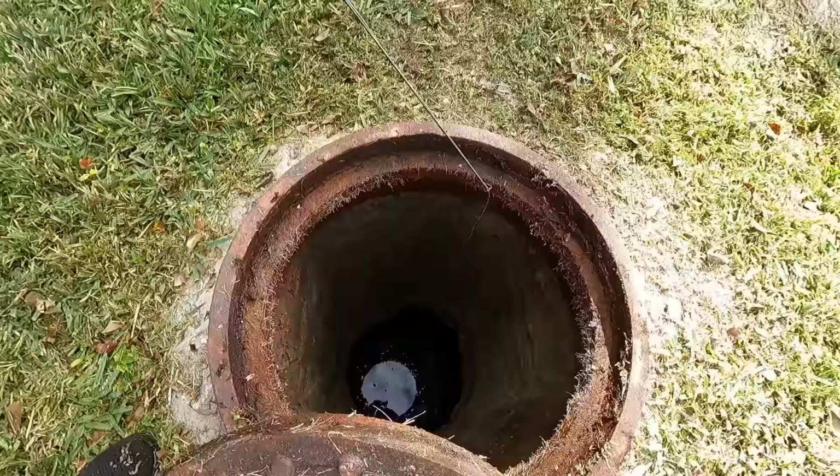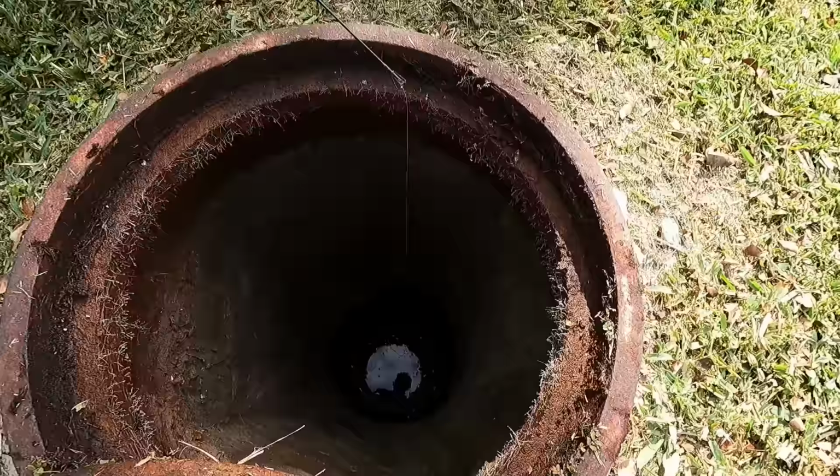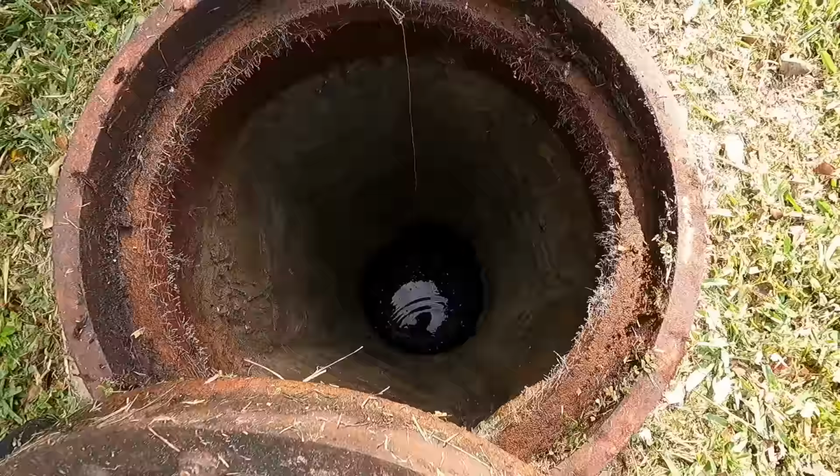So we've actually fished here before. Long time ago. Did we get one the last time we tried? I think a little one. Or I don't remember. I think so. Guys, if you remember the last time we fished here, maybe we didn't. Comment, let us know if we actually caught one the last time.